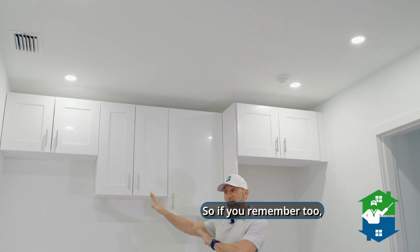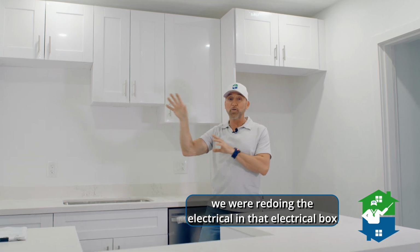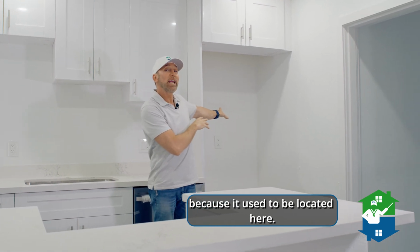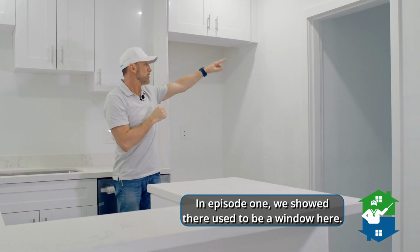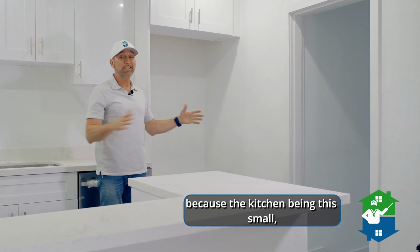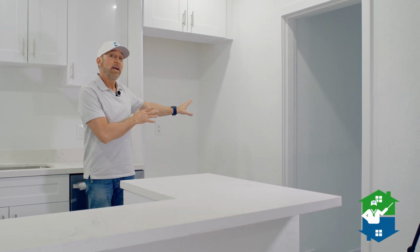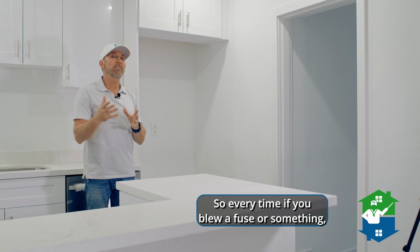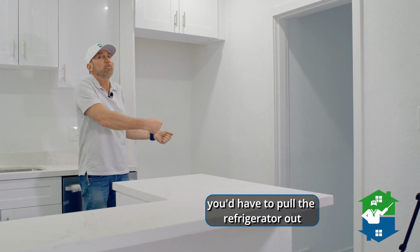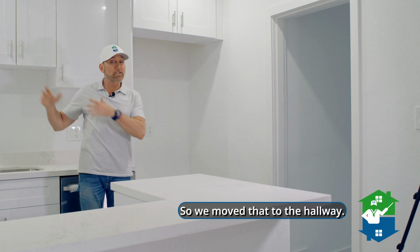So if you remember too, from the previous couple of episodes, we were redoing the electrical in that electrical box because it used to be located here. In episode 1, we showed there used to be a window here. Well, we need to have our refrigerator here because the kitchen being this small, this was really the only place that it was gonna make any sense. And the electrical box was behind it. So every time you blew a fuse or something, you'd have to pull the refrigerator out to get to your electrical box. So we moved that to the hallway.